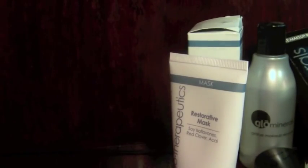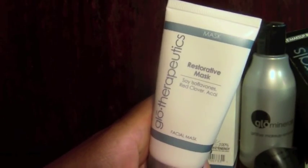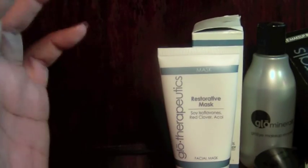So, just like anything else, I said, okay, it's a mask. It says it'll help you with dry skin, I'll try it. Everyone claims that they'll help dry skin, all of the masks designed for that purpose. Some of them do great things for me and others are just okay. This one I tried, and I do most of my masks at night, and I did this one at night as well.